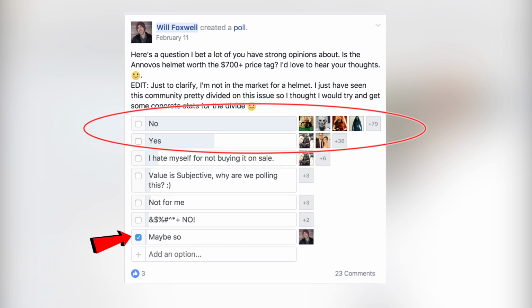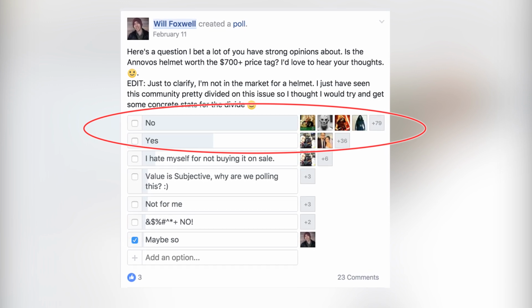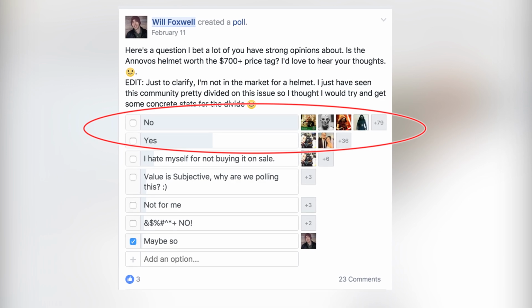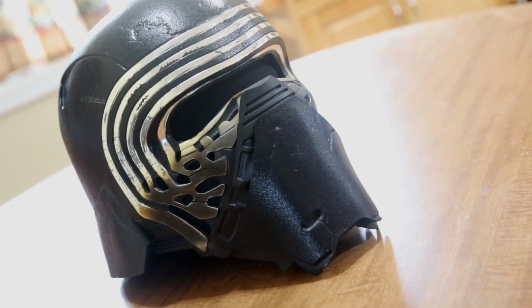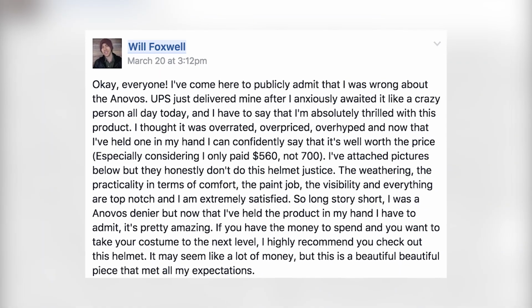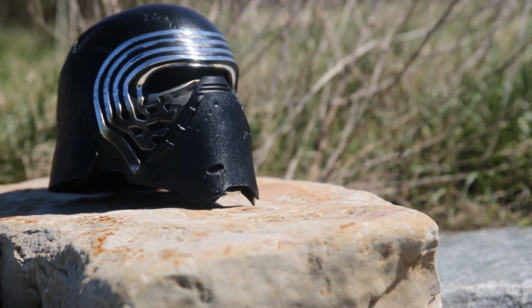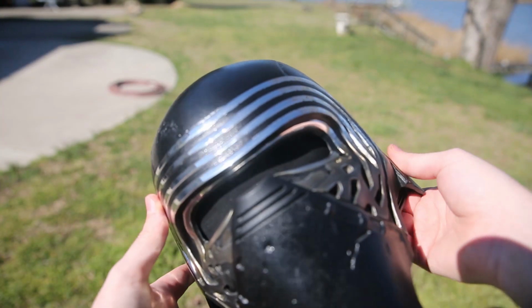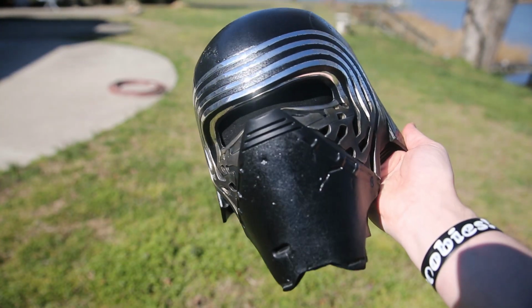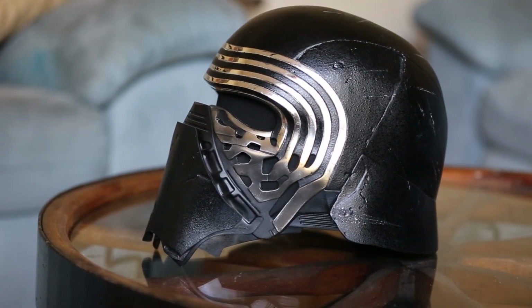You can even see my vote in the very lonesome maybe so section, which is just me on an island, which really shows how strongly the community feels about this product one way or the other. And ever since I purchased the product myself, I've admittedly eaten crow and explained that I was wrong about the ANOVOS helmet. I had only seen pictures and thought it was overrated, overpriced, overhyped, you name it. But I'm willing to bet that if you've ever felt the same way, once you've held this ANOVOS KYLO REN helmet in your hands, you'd have a change of heart, because that's exactly what happened to me.